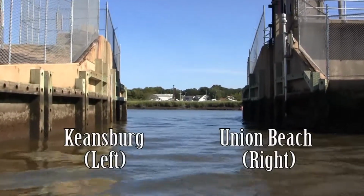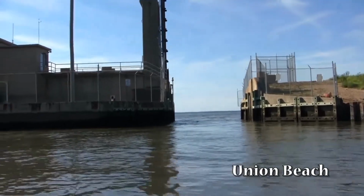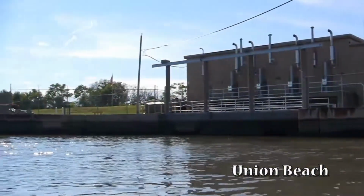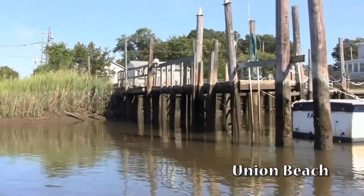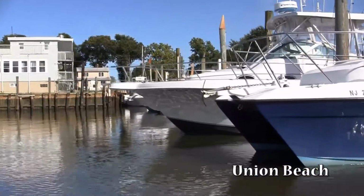Into another marina. If you go this way, like we're going, you're still in Union Beach. If you go the other way, you're in Keansburg. So we're going to go down this marina and kind of explore. It looks like it's very shallow. There's a little fire over there. I don't know if you saw the smoke.